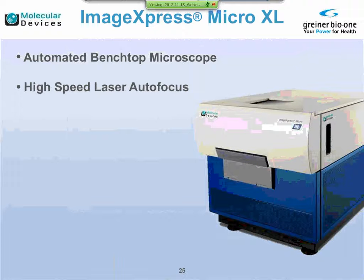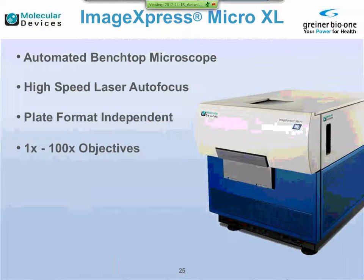It uses a high-speed laser autofocus to focus on the plate, and you can actually use it with any kind of plate format from any kind of manufacturer. So no matter if it's a 1-well plate or a 1536-well plate, you can set it up on that microscope. Now, for different kinds of assays, you can equip it with anything from a 1x objective to a 100x objective. So you can acquire a really big field of view, but also use the 100x objective for high-resolution images.